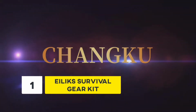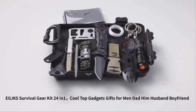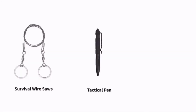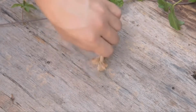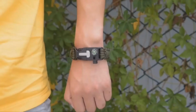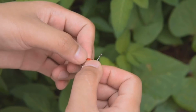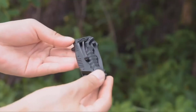Number 1. Elix Survival Gear Kit. Suppose you are looking for a perfect gift that offers full functionality and adds to the safety of your outgoing friends and family members. In that case, Elix Survival Gear has everything they might ever need. It features an upgraded survival knife, survival paracord bracelets, wire saw, water bottle clip, emergency blanket, flintstone, scraper, low fire tube, 4 pieces fire tinder, flashlight, whistle, saber card, survival pen, multi-use spoon fork, 4 pieces fishing tools, all tucked away in a compact box that can be kept in a backpack, saving tons of extra space.